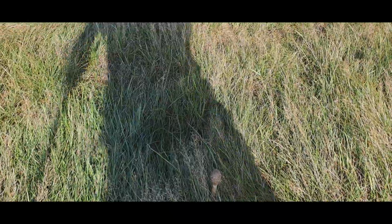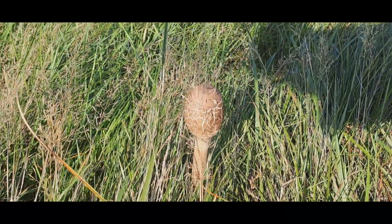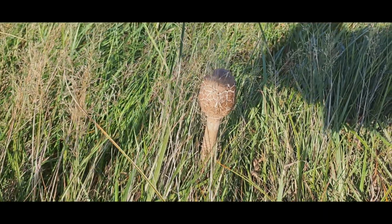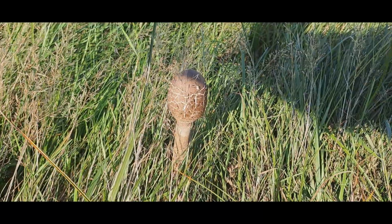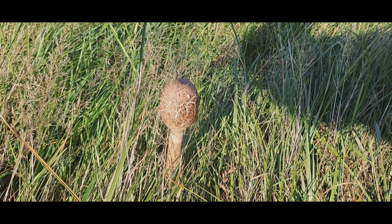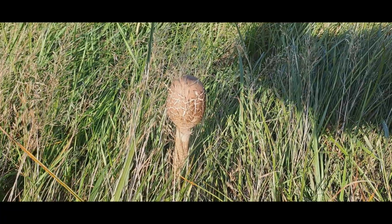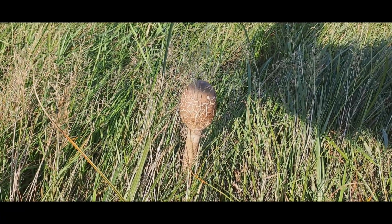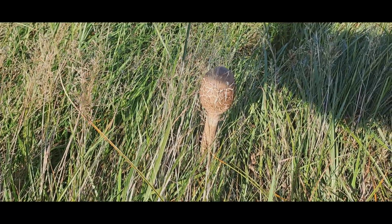And these are edible. Now they swell up to about the size of a fist, and then they open. And just before they open, they're the best. They taste like hazelnut, very strong hazelnut, with mushrooms, of course.